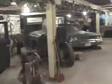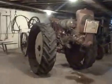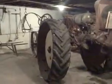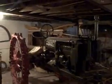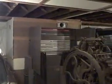Most of the vehicles are older restored or originals. This is a Minneapolis Moline Universal, an F12, there's buggies, more vehicles, there's a printing press, just a little of everything, old computer.